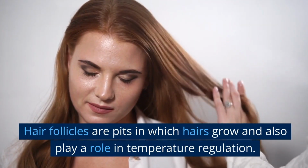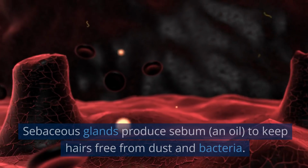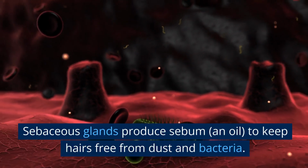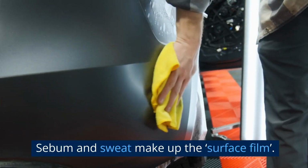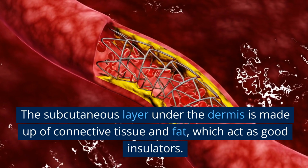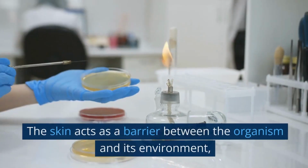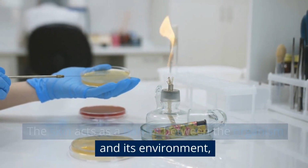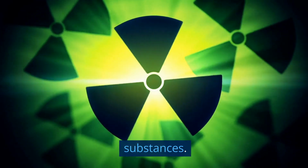Hair follicles are pits in which hairs grow and also play a role in temperature regulation. Sebaceous glands produce sebum, an oil, to keep hairs free from dust and bacteria. Sebum and sweat make up the surface film. The subcutaneous layer under the dermis is made up of connective tissue and fat, which act as good insulators. The skin acts as a barrier between the organism and its environment: light, thermal and physical injury, and hazardous substances.